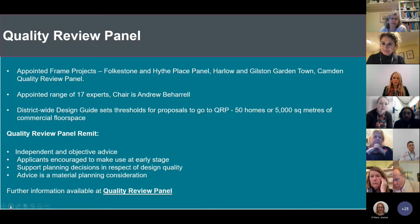But other controversial or significant schemes, even if they don't meet the thresholds, we would encourage to go through that process. It's a process that's used across the country. I think it's not completely new to the district, although we haven't had a bespoke panel. The idea of setting up a bespoke panel is that they can get to know the district and the issues here. But to ensure its independence, we have appointed Frame Projects to manage the panel.